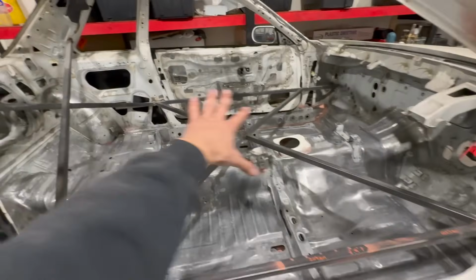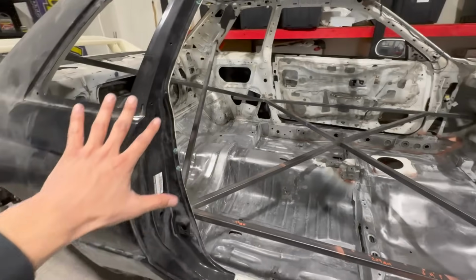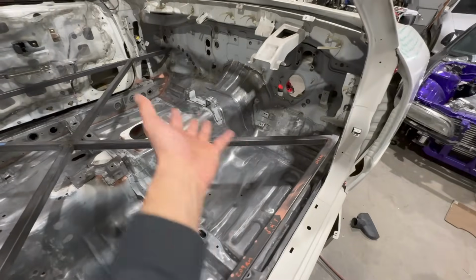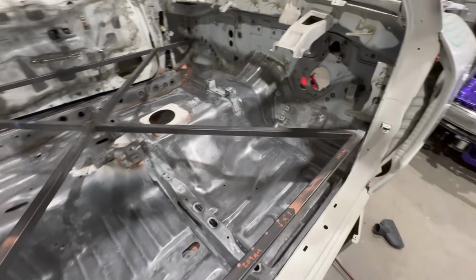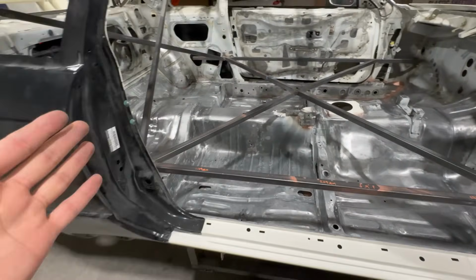It's crazy. This just looks like a clean GT-R shell that's getting redone, right? Sorry. Okay, but I just wanted to update you guys. We are looking so good right now. I'm ready for primer. Woo!